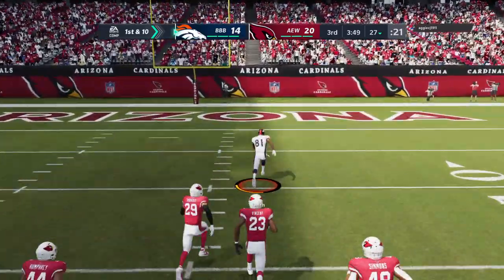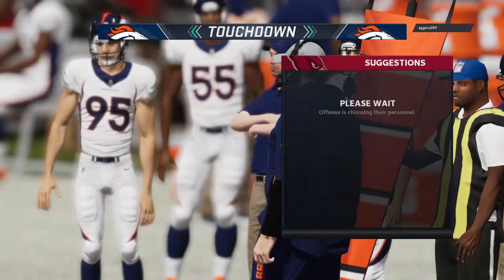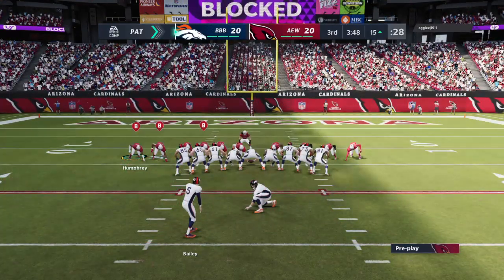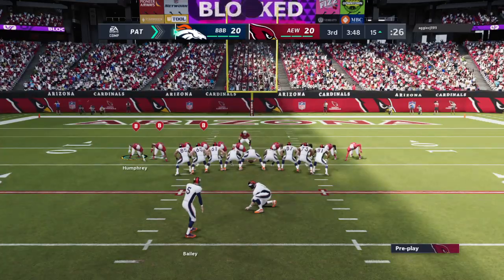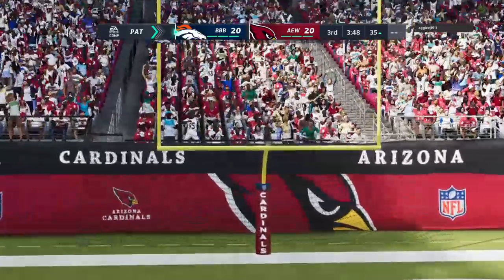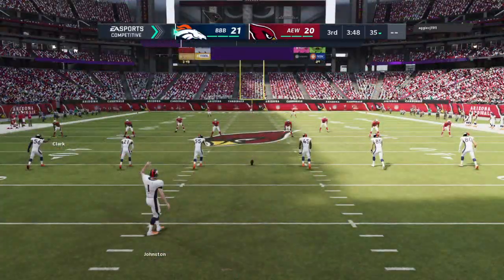It's caught inside the 25. Nothing less, baby. And he is into the end zone for a Denver touchdown. Jonnu Smith, 73 yards. And the Broncos are an extra point away from taking the lead. The kick is good. They had just given up the lead, and they get it right back.